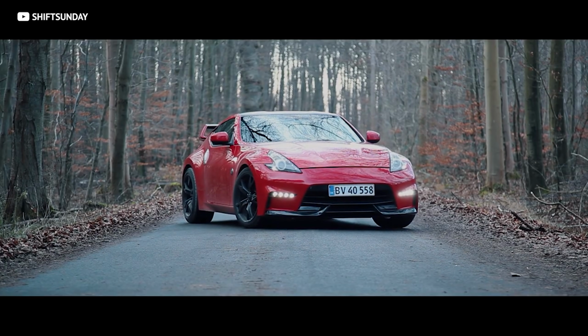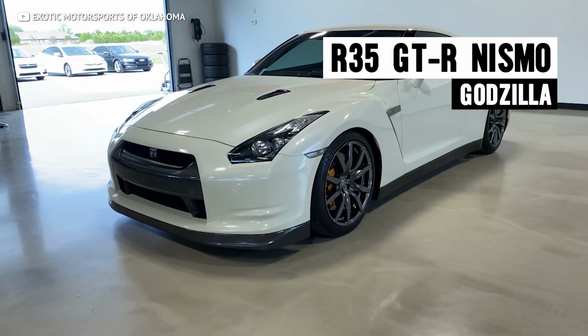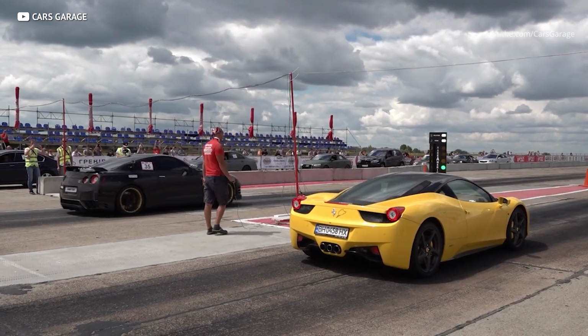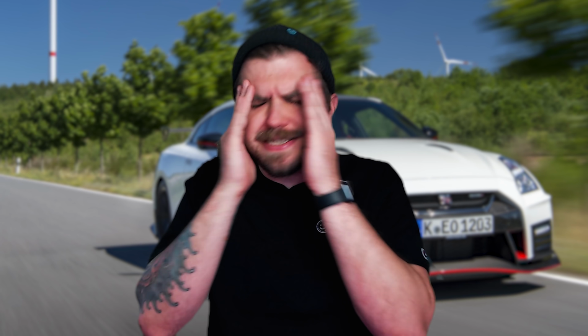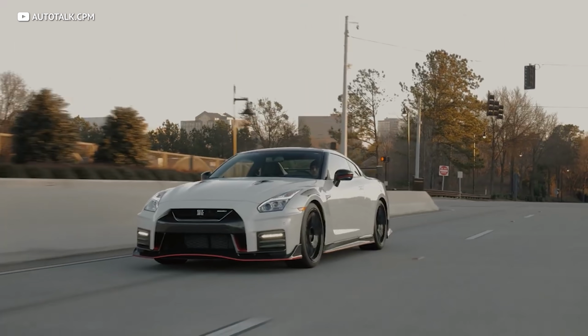Now, of course, I know you've all been waiting for this. Now we're gonna talk about the GTR, but not the one you probably wanna talk about. The R35 GTR NISMO edition. Look, in 2008, this was the most badass, most fierce, most powerful, fastest Nissan you could buy. Jesus, 2008, some of you were born back then, and the R35 is still for sale? That's insane. Still, it's clear to see why it's lasted so long.